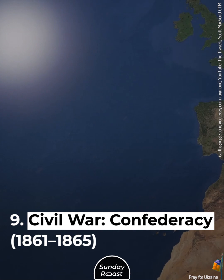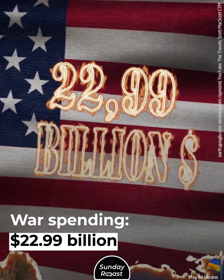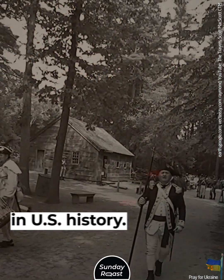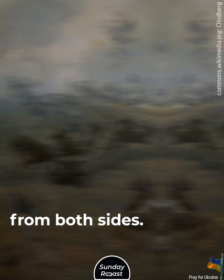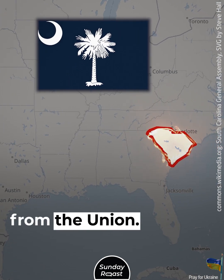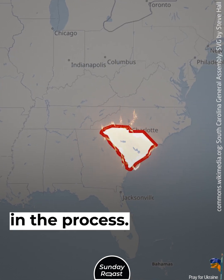9. Civil War, Confederacy. War spending: $22.99 billion. The Civil War was the deadliest conflict in U.S. history. It claimed 750,000 American lives from both sides. The conflict began after South Carolina seceded from the Union. The Confederate States lost, losing billions in the process.